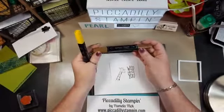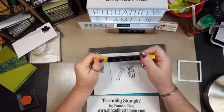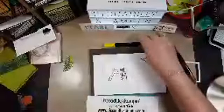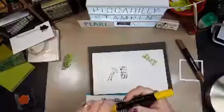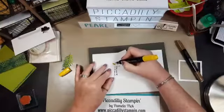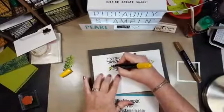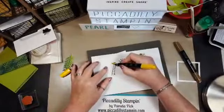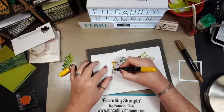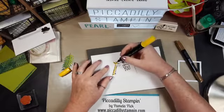So I am using the bronze Stampin' Blend marker, and then I think this is, yeah, Daffodil Delight, and this is the dark Daffodil Delight. So I'm just going to color it in, and this is where it's kind of like therapeutic and fun. I did try, and I have another one coming out where I used the light Daffodil Delight, and that will be coming out on another blog post of mine. See, I'm not doing any blending, and I'm not sticking around those edges, so I'm just basically coloring it in.